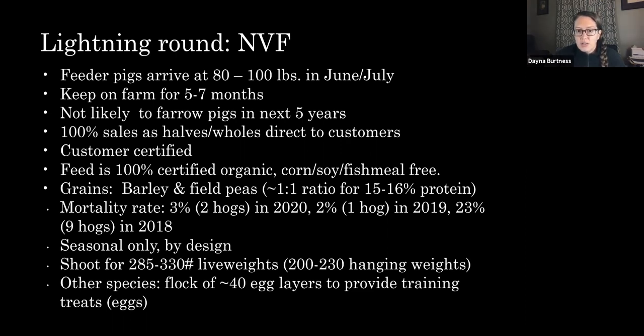All of our sales are direct to customers. We used to sell to restaurants, but COVID ruined that. So now we just sell halves and wholes to, I think it'll probably be about 100 families in Minnesota, Wisconsin, and Iowa this year. And we're customer certified. That's what we say.